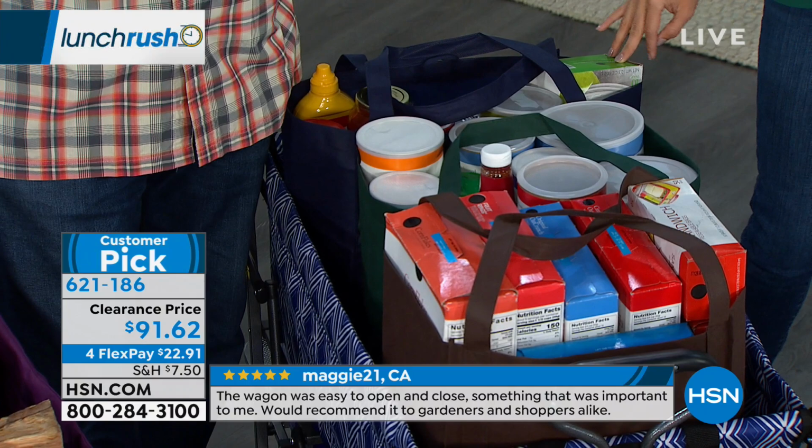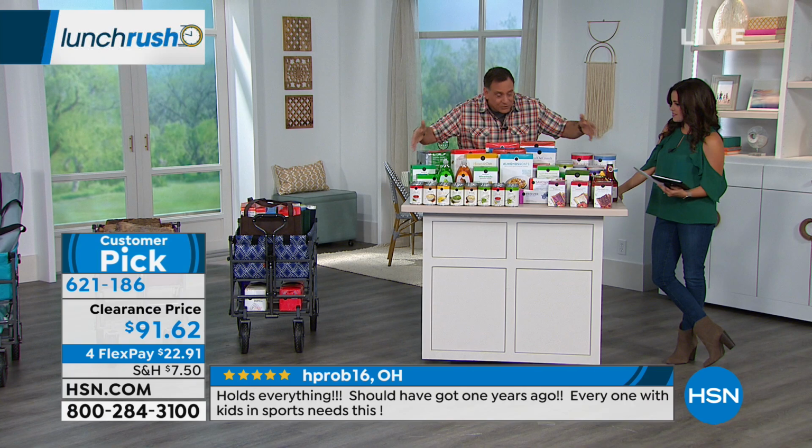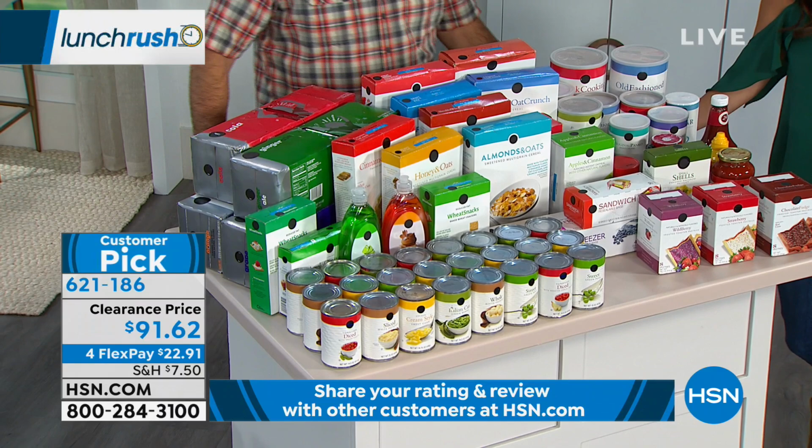So I want you to think about that for a second, okay? Look at all the cans. Everything that's in this wagon is on this table. So if you're thinking, you know what, I don't know if it's going to hold everything when I go shopping, oh my gosh, if you're going and buying more than this, you're not going often enough. Look at all this.